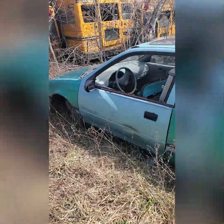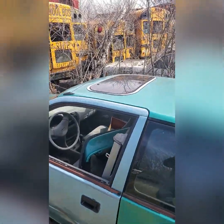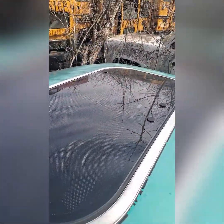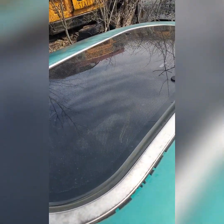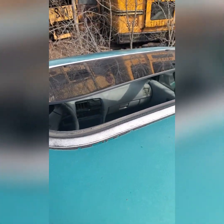Well, this is a 92 to 94 model, but look at that. Somebody put a pop-up sunroof on it. Isn't that interesting? Let's see if this bad boy works. See if the seal's still good. Look at that, seal's good. I'm going to have to come back and get me a sunroof.